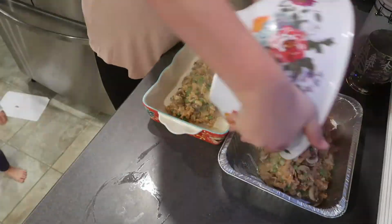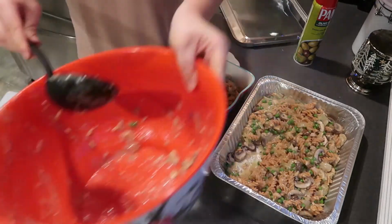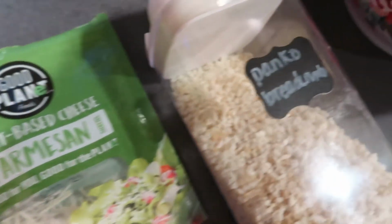So I'm just dividing it between my 2 casserole pans. I buy these aluminum ones in bulk on Amazon because they can get kind of pricey if you buy them individually, and they work great for freezer meals.